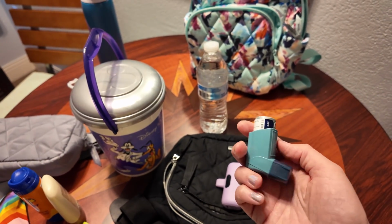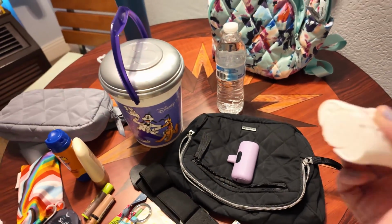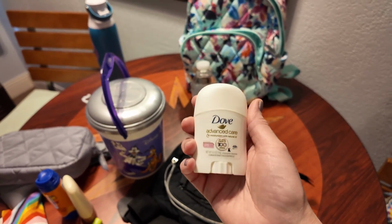I will bring my inhaler if I need it, because I am sadly asthmatic. If I'm going to be there all day and not coming back to the room, this is a must.